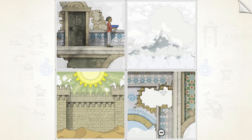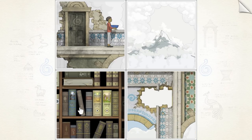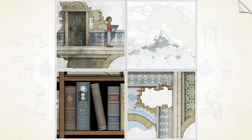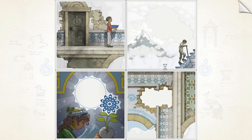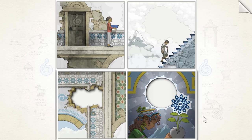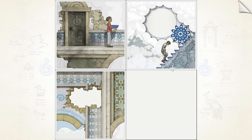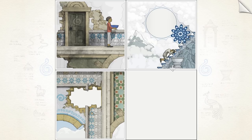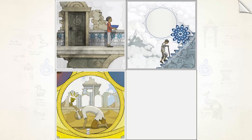Wait. We had this here. Okay. Gonna go back. Let's go back to this. Well, he actually gets the flower moving. You see? Yeah, he does. So we need to find something that is like a gear. Oh, wait a minute. Is that the clock? Are we going to have to spin the clock with that? Which is something that we don't have access to anymore.